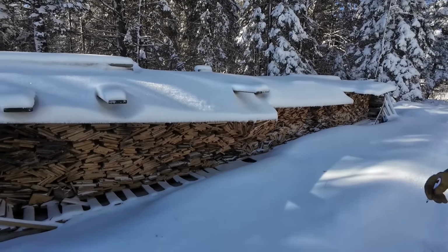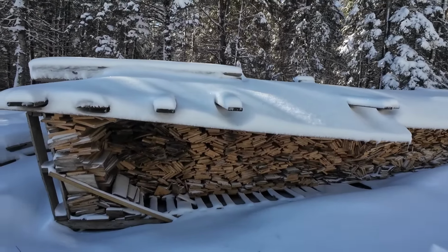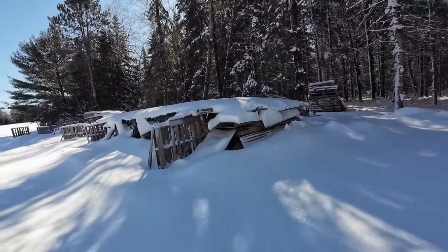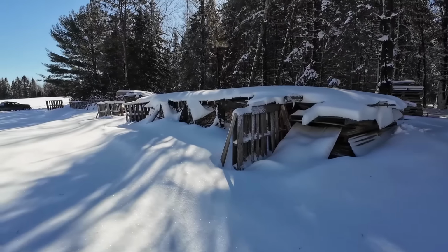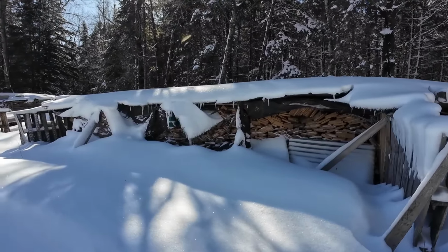Yeah, you don't have to cut it once. Just make kindling out of all this. And he's got 2 rows of it. There was 50 face cords at one time, and there's probably still 40 here.